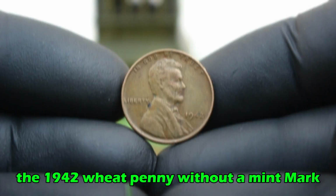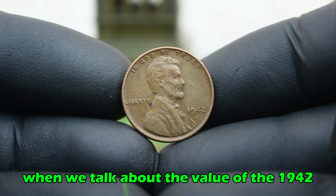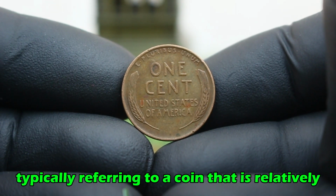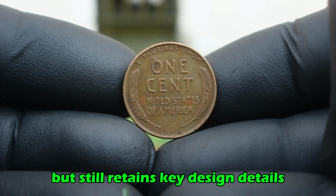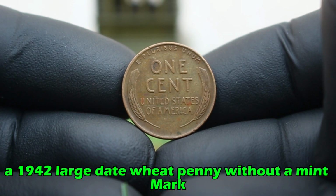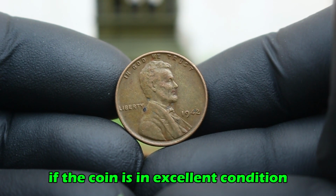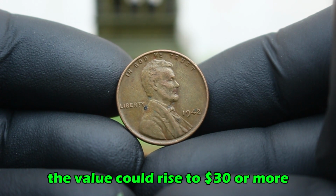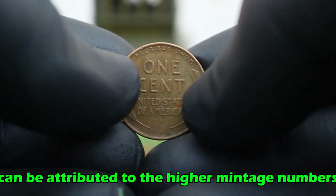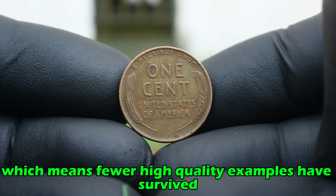The 1942 wheat penny without a mint mark was produced in significant numbers, but it is still highly collectible today. When we talk about the value of the 1942 large date wheat penny in fine condition, we are typically referring to a coin that is relatively well preserved with noticeable wear, but still retains key design details. In today's auction market, a 1942 large date wheat penny without a mint mark in fine condition could be worth anywhere from $4 to $10. If the coin is in excellent condition or displays exceptional features, the value could rise to $30 or more. The relatively low price compared to the 1954 S Mint coin can be attributed to the higher mintage numbers and the widespread circulation of the 1942 penny, which means fewer high-quality examples have survived.